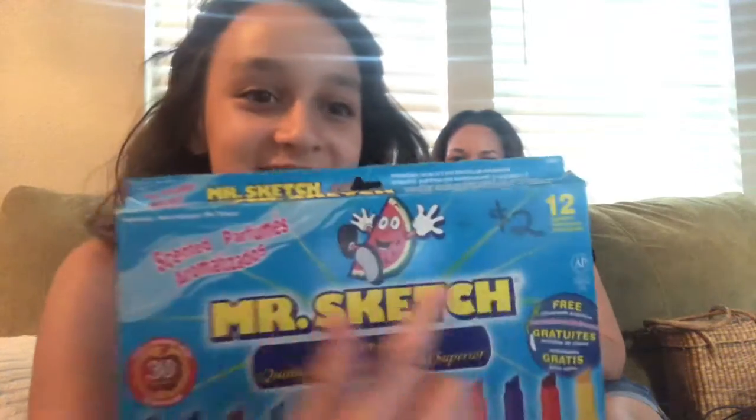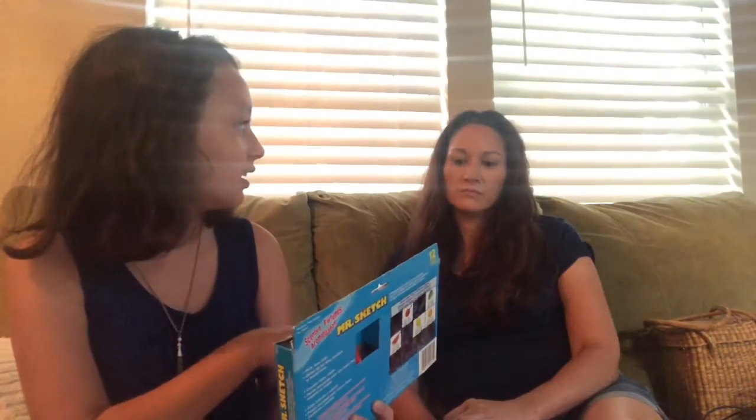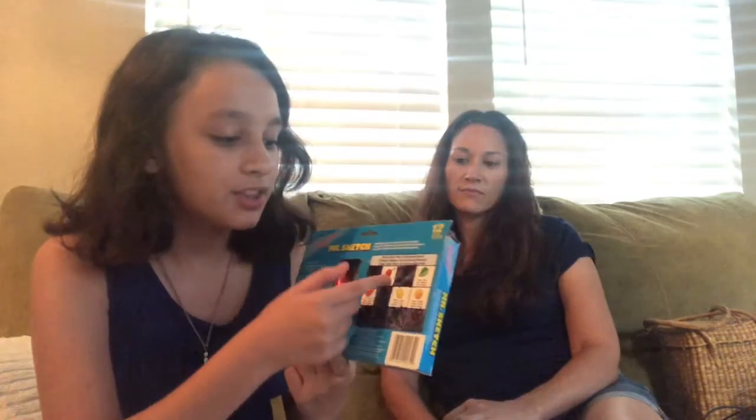And oh, here are the markers. Still has the price on it. See, $2. So then it was $1. And then this is the back. And these weren't Sharpied out at first. I just Sharpied them out because they didn't have these smells in it. They had two smells of the watermelon, two smells of the cherry, and so on. But they didn't have these other ones, so I guess someone took them out, like the original person who had it. But yeah, they're vintage.